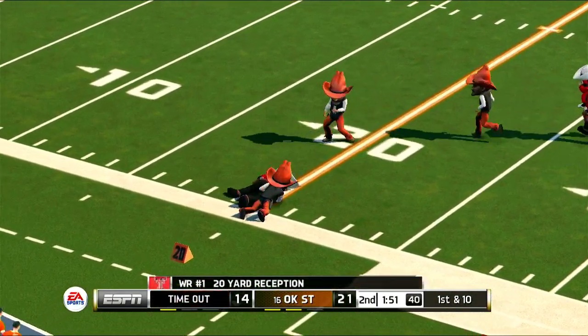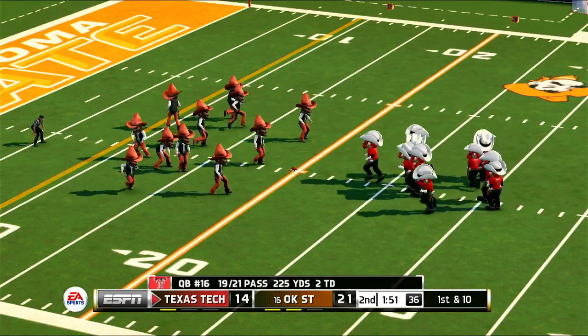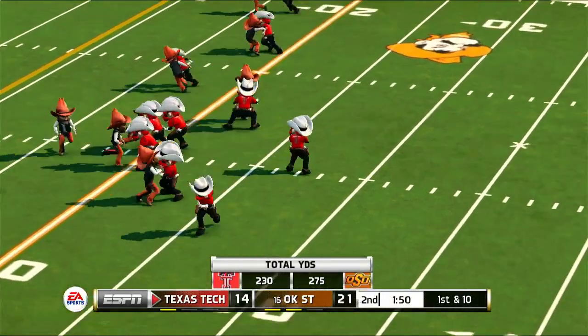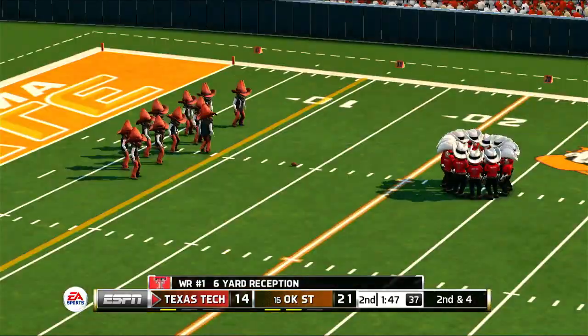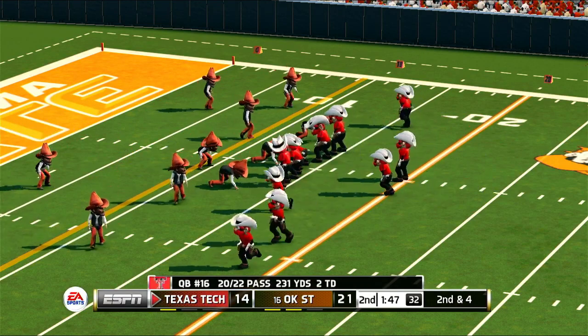And he's taken down right around the 20. Texas Tech will have one timeout remaining. From the 20-yard line, first down. Out of bounds, around the 14-yard line. This is the 10th play of this drive. That'll make it second and four.